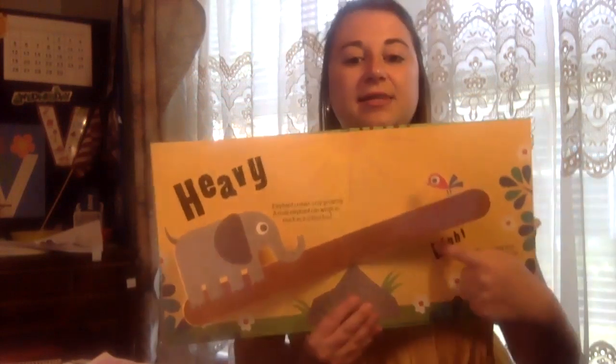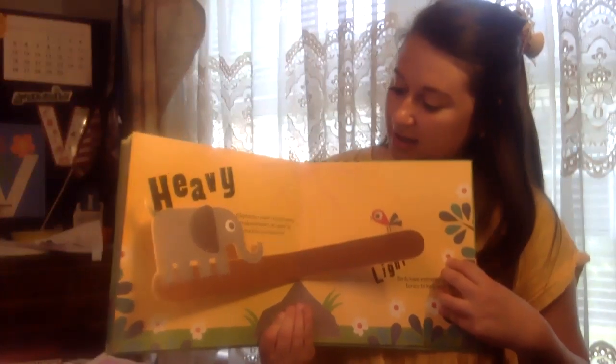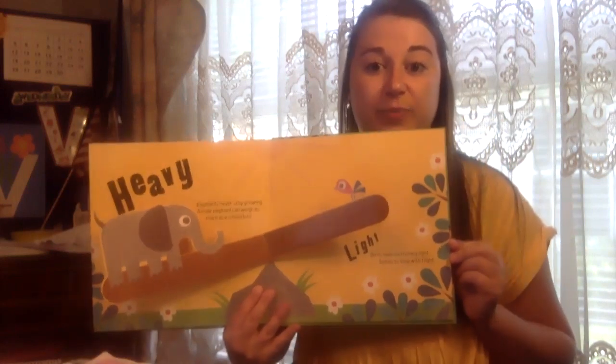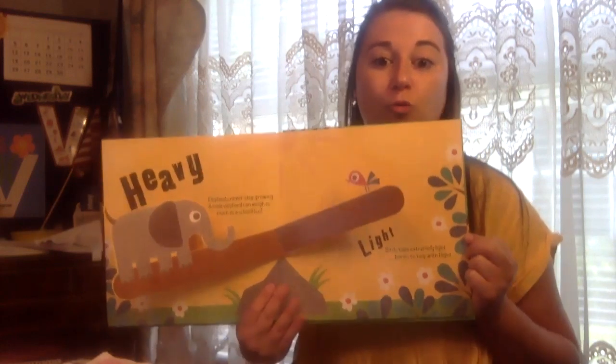So heavy and light. It says elephants never stop growing. A male elephant can weigh as much as a school bus. Think of a school bus. That'd be very heavy to pick up. So an elephant weighs almost as much as a school bus does.